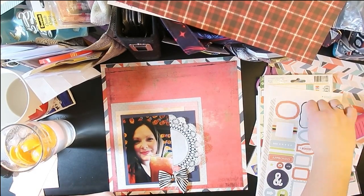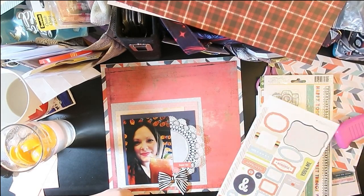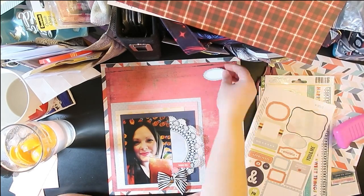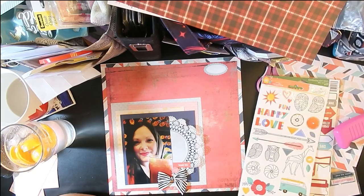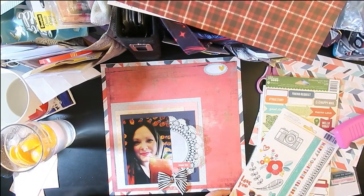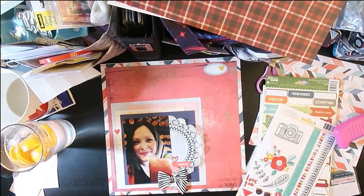And I like the twist on having that be the border, because oftentimes we do it the other way, where we have this solid paper as our border and then we have the pattern on the inside. So I liked reversing that a little bit. And then that red paper comes from Basic Grey.